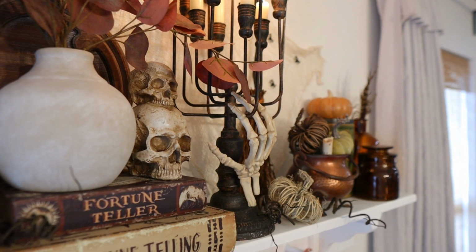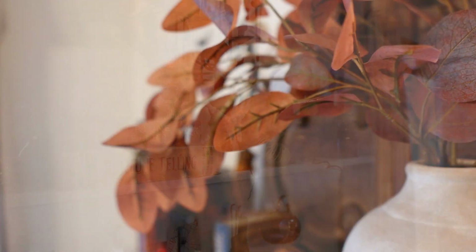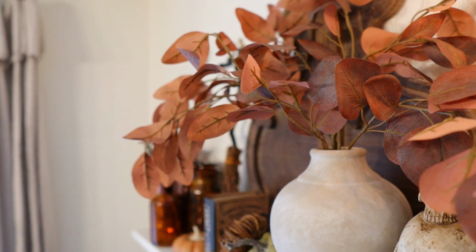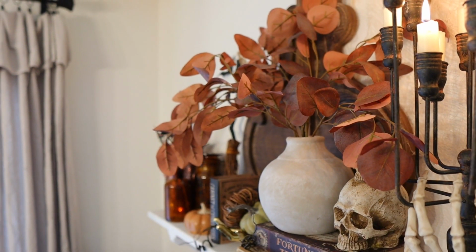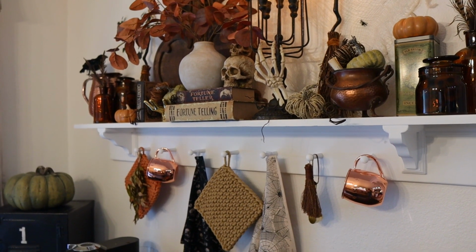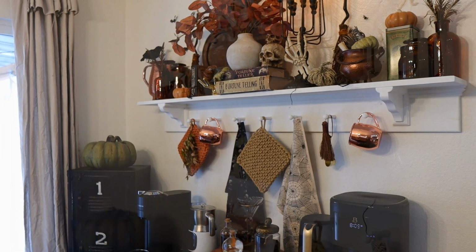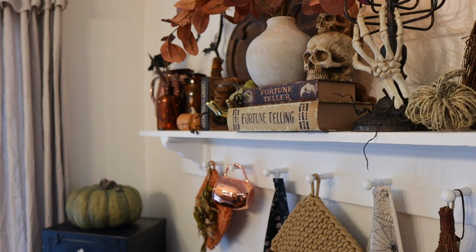I think I love my coffee bar the most out of all the decor in my home. But then at the bottom, of course, I just added some things that I actually use every day. So I have a pot holder, I have some kitchen towels, another cinnamon broom, and then down here I have all the stuff I use for coffee making.